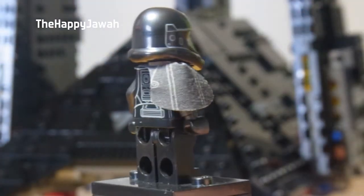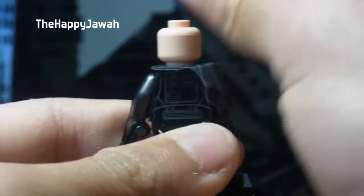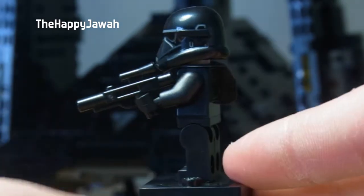Side detailing. Oh, they look so good. The pauldron is also very nice. There's the back printing. And the face! Watch those wrist rockets! And they also come with a standard blaster.